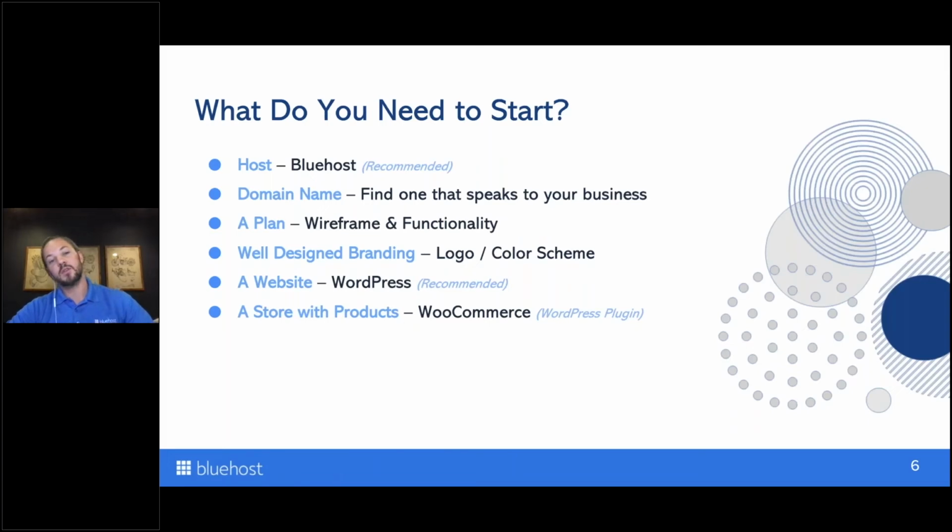Having a great setup. So this is a little bit foundational. We expect that a lot of you have already gone through these stages of the process. To start, obviously you're going to need a great host, and no surprise, we recommend Bluehost. It's a great product for a really wonderful price. Should give you most of the things you need in a host, pretty much everything you need in a host to get off the ground with an e-commerce website.